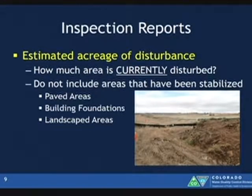So you don't want to say 5 acres of disturbance when you've got 100 acres disturbed. If you're off by an acre or two, that's not a pretty big jump, because we're very rarely out there with a measuring wheel, and if you're within a couple acres, your potential pollutant source is not changing that much. So how much is currently disturbed? You wouldn't want to include the areas stabilized, so your paved areas and landscaped areas.